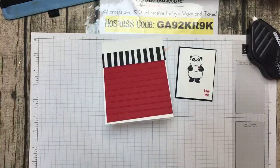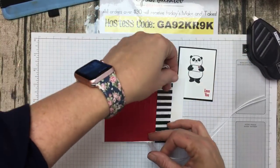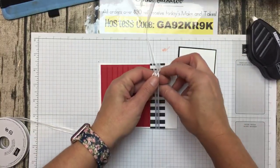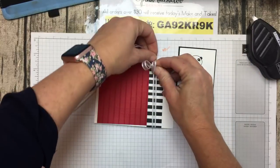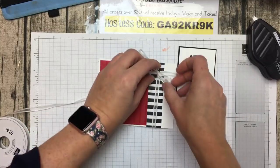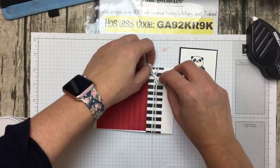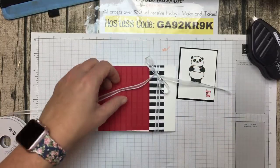Okay, so now let's put some ribbon. This ribbon is a very, very nice ribbon. It's our organza ribbon, white. I would love for them to come back in the next catalog with this in different colors. It's very pretty and it's light and it ties well. And it doesn't make your card too bulky, I don't think. All right, so a little bow off to the side.